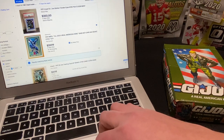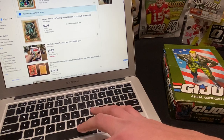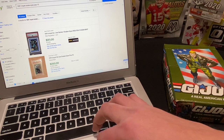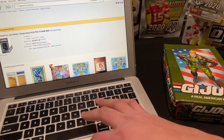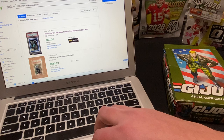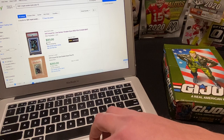Now, there was one that I was watching previously that went to auction through PWCC here. You can see there's 24 bids and it sold, and another one right below that, for $311. So we'll see how many we can pull out of it. That's the main one I'm going for. There is another Snake Eyes, but that's the main one I'd like to see if we can pull.